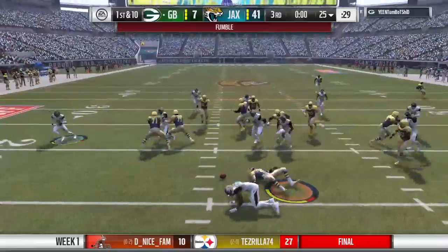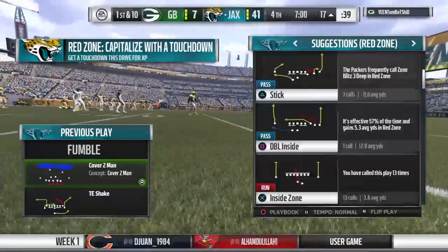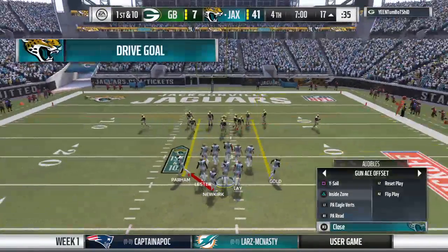Nowhere to go here. He lost the football. And the Jags grab it. And it's a big turnover there on the final play. And they'll start this drive with very good field position.